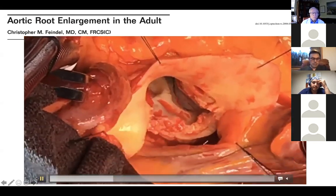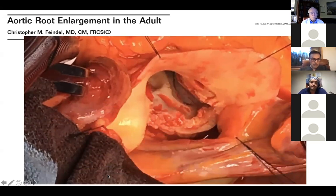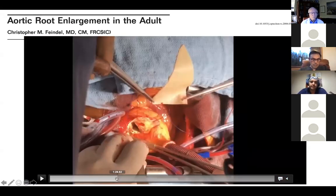And this is the final. This is finally how you can see the resection. Then he cut the patch like a drop, and he sewed the suture with, I see, this Prolene 4-0, and then he added a second layer to avoid any leaking.